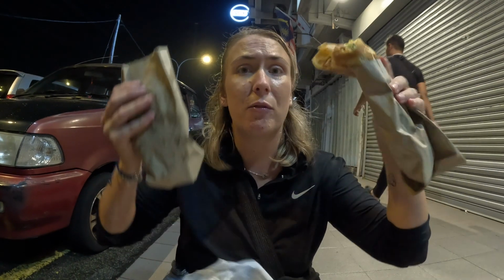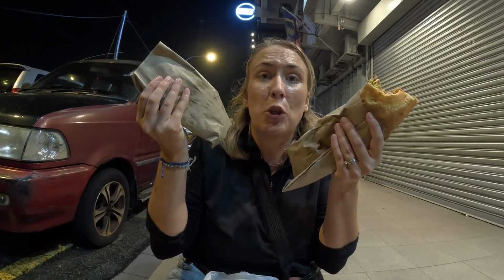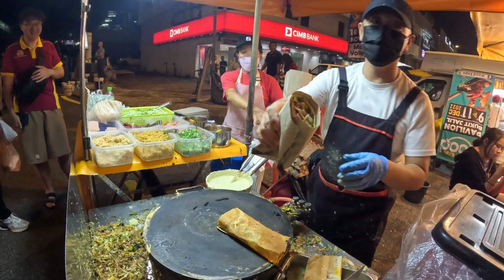As I said, that's only half of it. We got 2 bits for 9 ringgit. I think this is the bargain of the night for how big it is. This is like feeding 2 people, and they put on a show when they're making it, which makes it even better. And he makes it so quick.